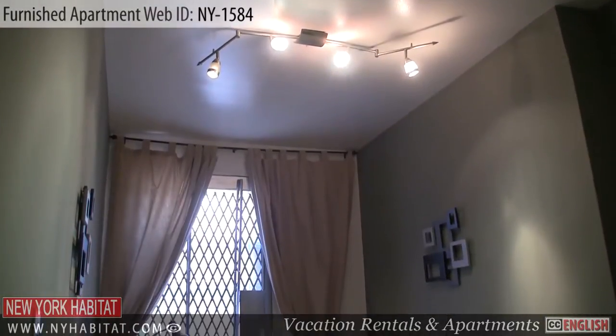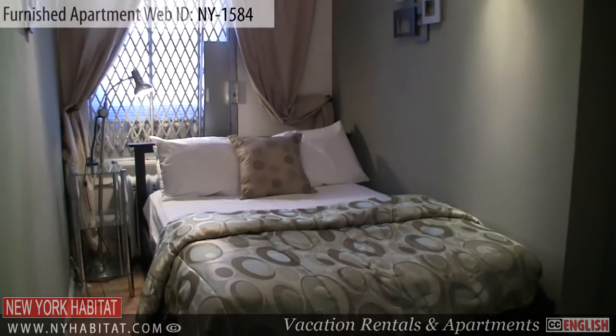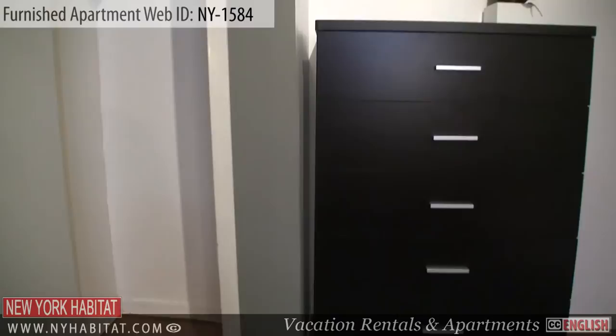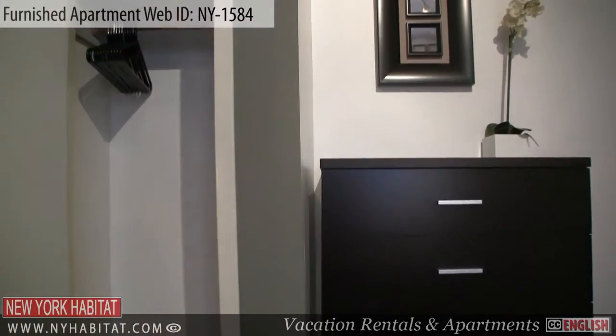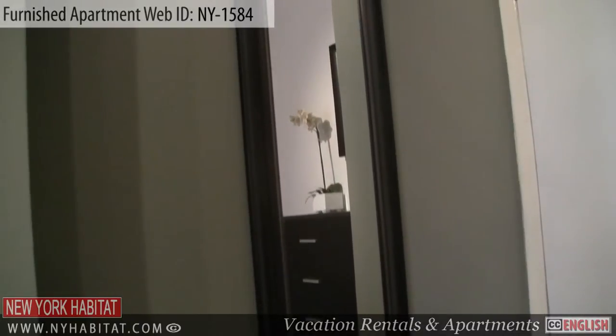Bedroom 2 is smaller and is also furnished with a queen-size bed. It has a large window, a lamp, and a mirror hung on the wall. There is a small closet and a dresser in this bedroom. Being a furnished apartment, pillows and sheets are provided in both bedrooms.